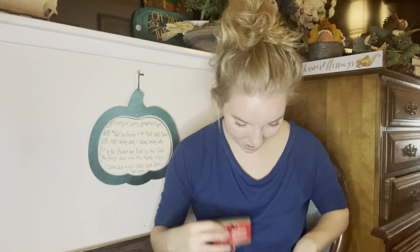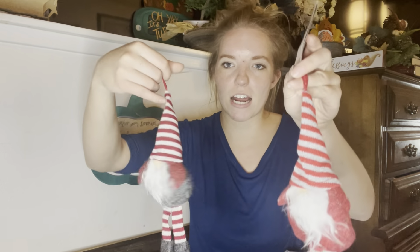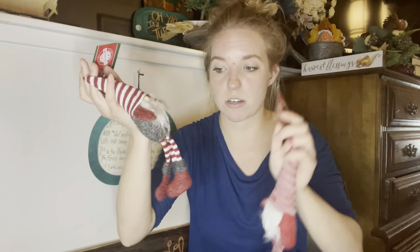Now, you're all probably gnomed out, but I am not. And for that, I have to show you our gnome ornaments. So I grabbed one of each style of just the simple floppy ornaments. Now I saw a dupe for these at Walmart that were $1.98 a piece, and they look virtually identical. These are $1 a piece. Get the Dollar Tree ones, because when I say virtually identical, down to the stripy pants, the felt boots, and the beards, they are the exact same. So grabbed 2 of those.